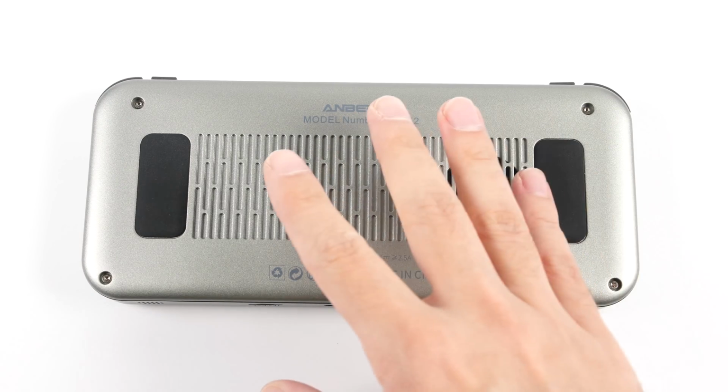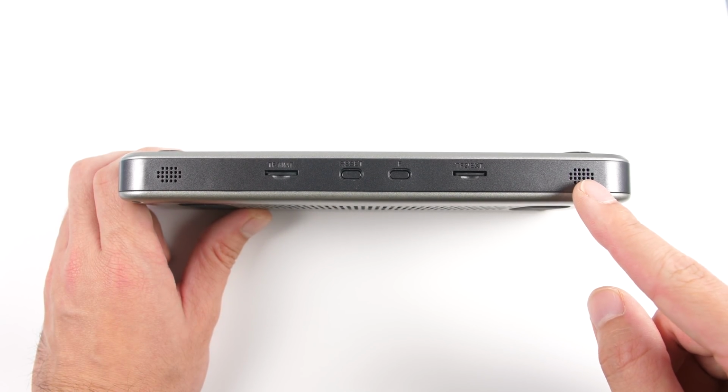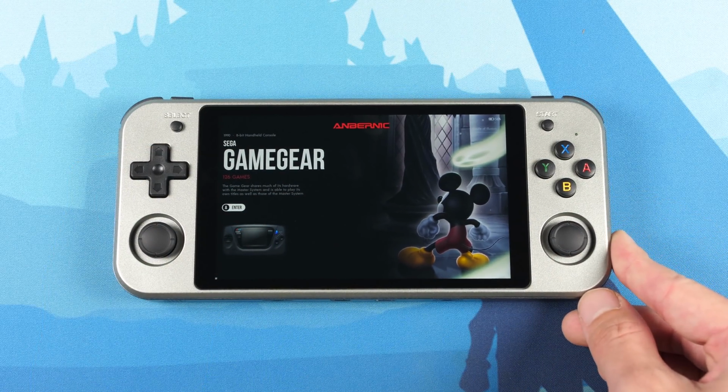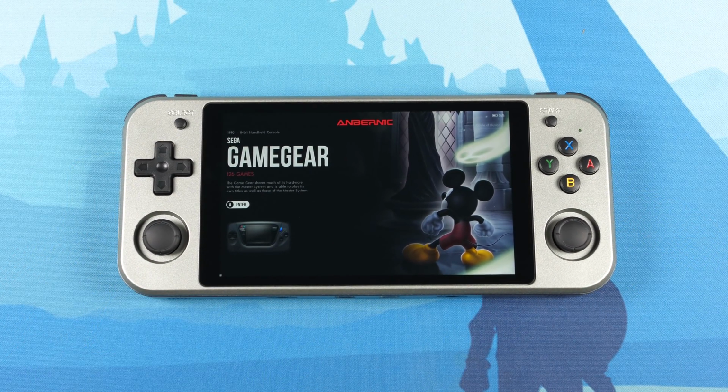The RG552 is essentially two products in one, so we're going to look at this product holistically in this video. I have separate first impression videos on Linux and Android linked on screen now that you can watch if you want more information. Let's go over the specs that are on offer.